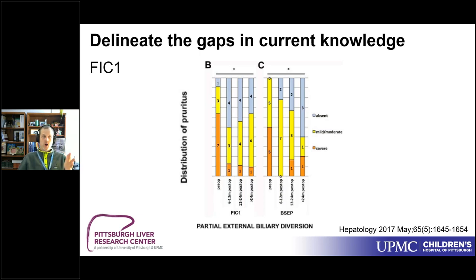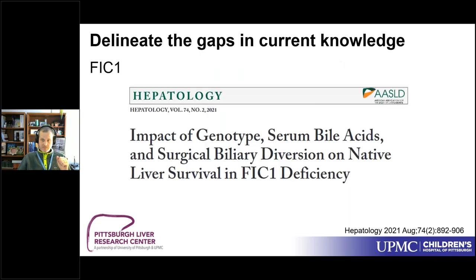So going in, almost all the kids had either severe or mild to moderate pruritus, right? Again, it's one of the dominating features of the condition. They get diverted, and you can see after diversion there is variability in how they respond to that surgical interruption. So it wasn't perfect, and there's still variability.